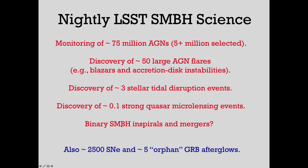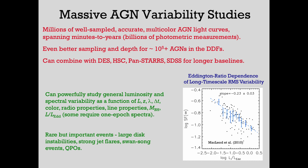And you can also hope to find more exotic things, binary supermassive black hole inspirals or mergers and things like that. And then, of course, beyond just the AGN science, there's a huge amount of exciting other time domain science. Every night, LSST should discover something like 2,500 supernovae and 5 orphan gamma ray burst afterglows, where the gamma ray burst jet is not pointed directly along our line of sight. And so there should be lots and lots of other exciting transient things being found as well. Okay, so now let's talk about some specific science topics.